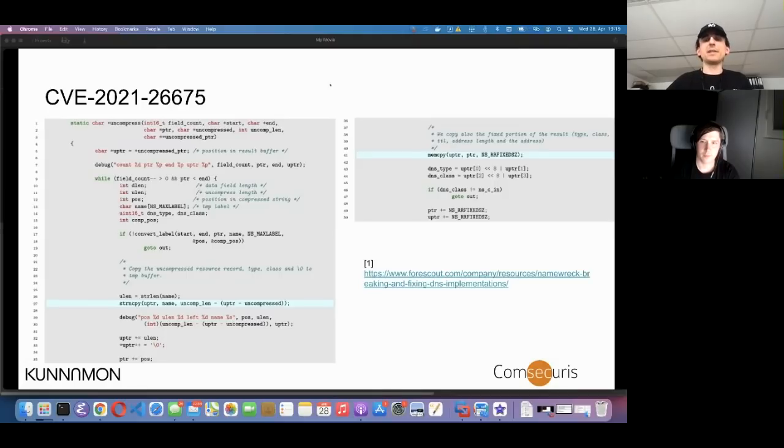Funnily enough, in early 2021 there was a study by Forescout, where they used their tools to find these kinds of vulnerabilities in lots of other DNS implementations used in embedded systems. This is the link that describes these results. It's called NAME:WRECK. The reason why I asked Benedikt to fuzz this particular part was that in previous work at Comsecuris, in other implementations, we had found similar issues, and it's almost the same thing. This study basically confirms it.